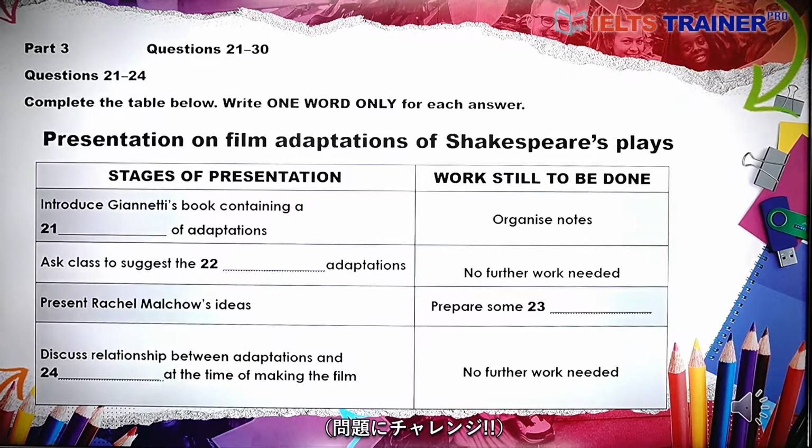Part 3. You will hear two students, Katie and Joe, discussing a presentation in their film studies course. First, you have some time to look at questions 21 to 24. Now listen carefully and answer questions 21 to 24.